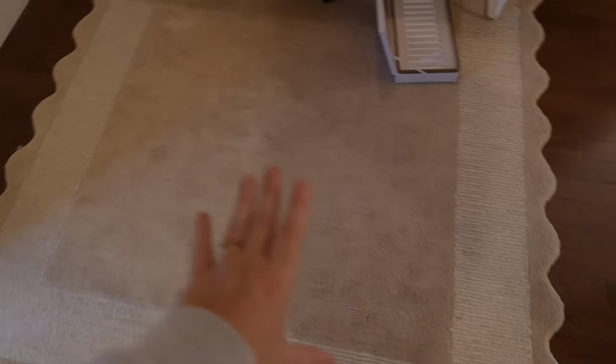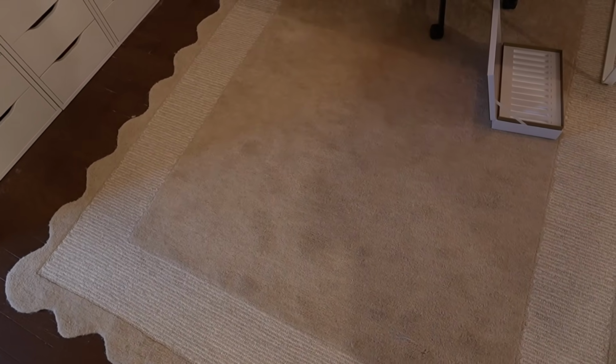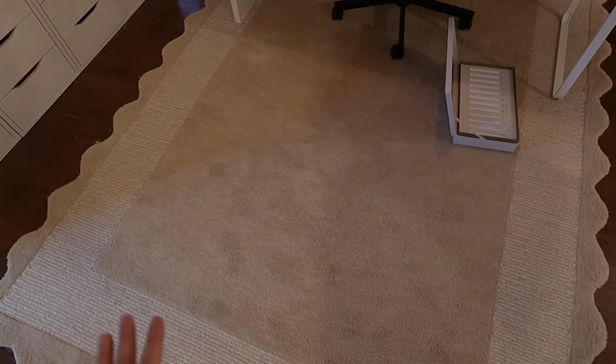So I'm gonna empty out everything that's hair care, skincare, or body care. And I think we're gonna lay it out on this rug here so we can do a little inventory and start there. So let's get to it.